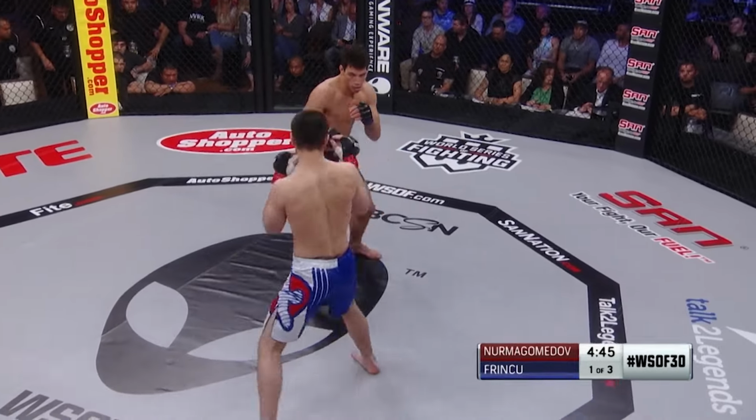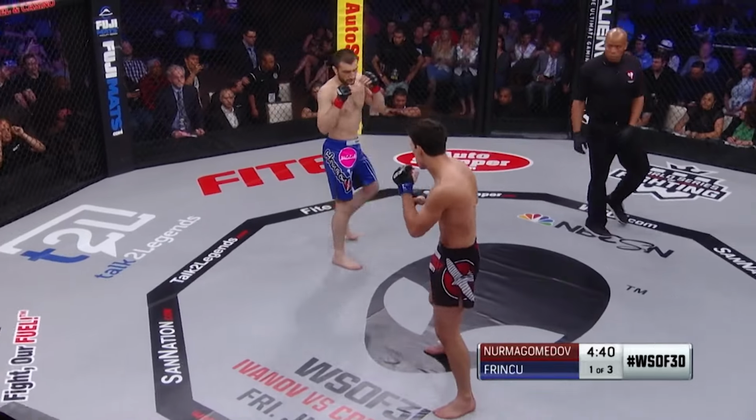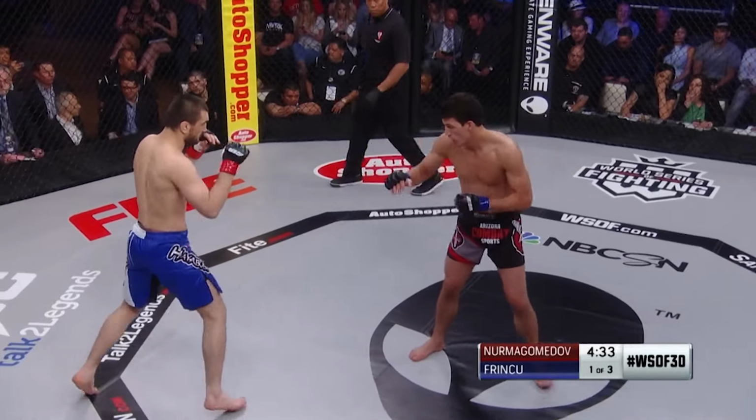Put it out there. Bring it back straight. Nope. Chasing that. Cut it off. And this cut is something that Abubakar does a lot of times. He measures this fighter for the first 20 or 30 seconds, and then he unleashes.